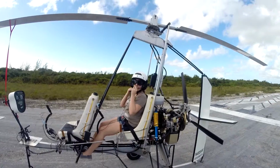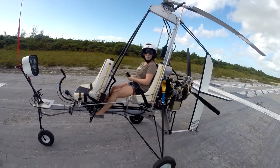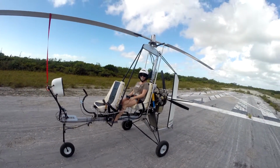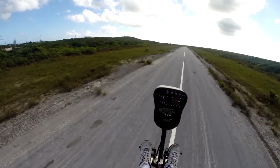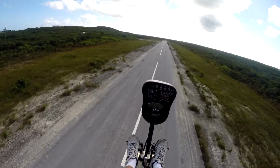At the airport, we'll get all our gear on. Christy's all ready to go. Got her helmet, seat belt, intercom's on. Everything's going to be good to go. And we're just about ready. We're getting ready to take off. And we're taking off.